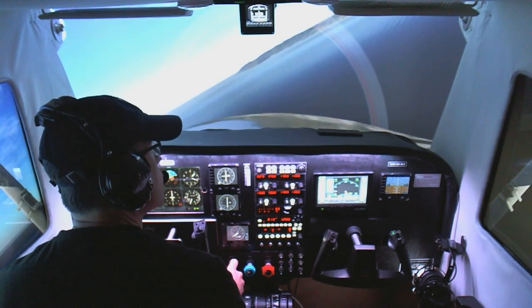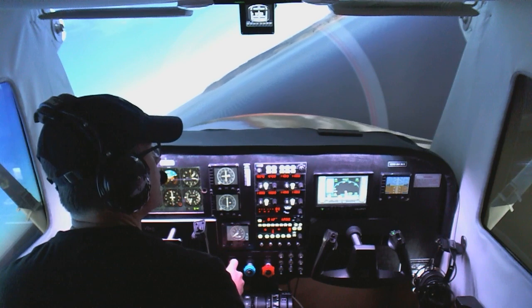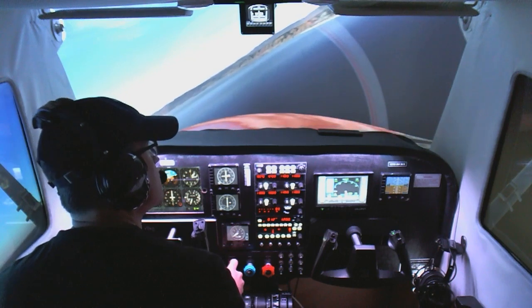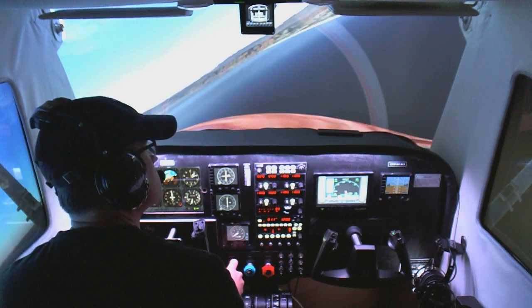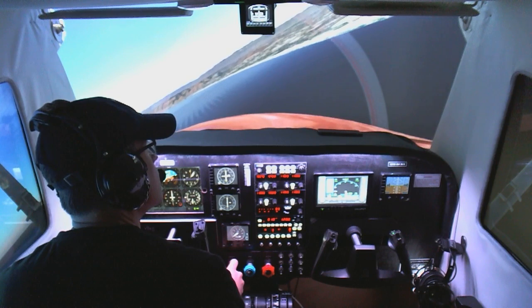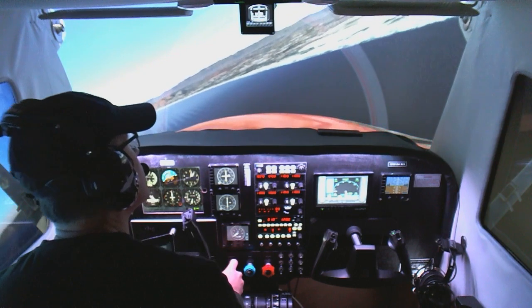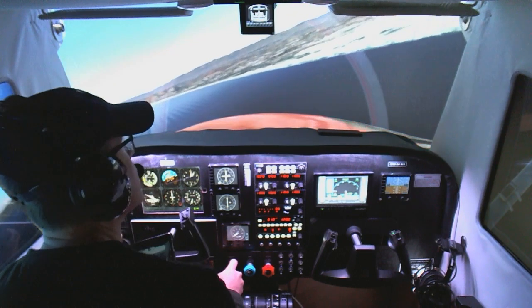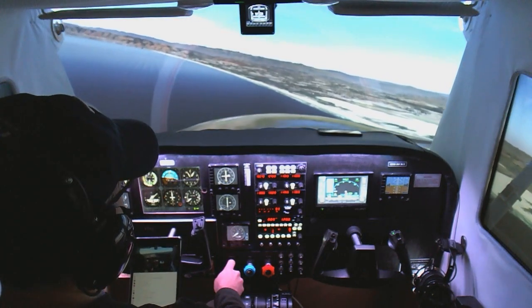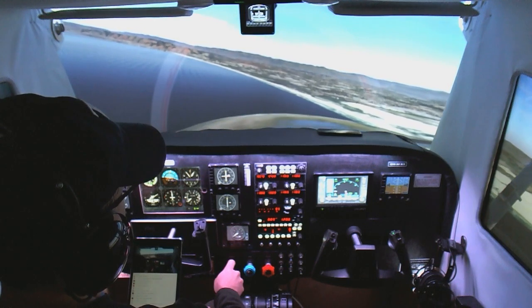Oceana traffic, Skyhawk 15 Julie Golf is 3 miles now south of the field. We're on the teardrop, be making a 45-degree entry into 29er. We'll be going full stop, Oceana. I'm a little out of position for that teardrop. Just like the real world, sometimes airplanes here are hard to see.